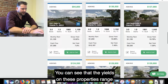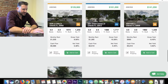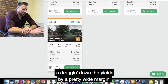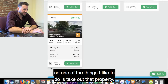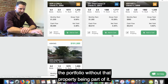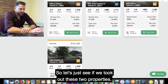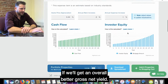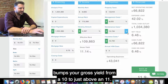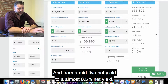You can see that the yields on these properties range from the 13 to 14% range, the 10 to 11% range. I'm looking at these properties and I see right off the bat one of these properties is dragging down the yields by a pretty wide margin. So one of the things I like to do is take out that property, assuming the seller will sell you the portfolio without that property being part of it. There's also another gross yield here that's dragging down the average. So let's just see if we took out these two properties, if we'll get an overall better gross and net yield. And taking out those two properties bumps your gross yield from a 10 to just above an 11, and from a mid-5 net yield to almost a 6.5% net yield.